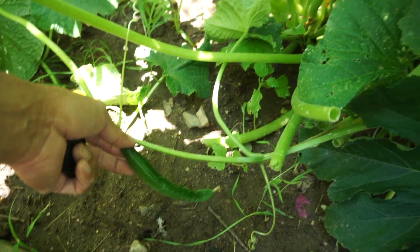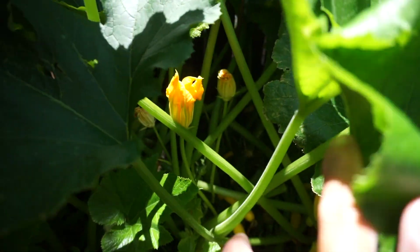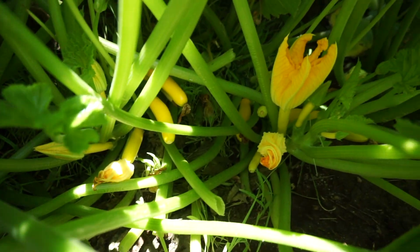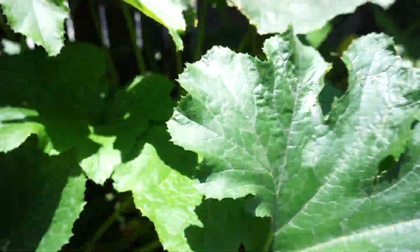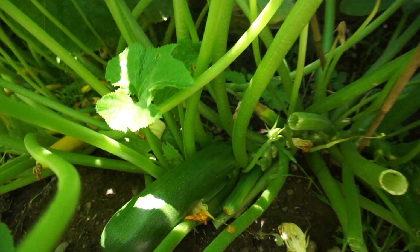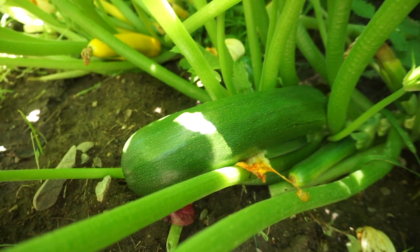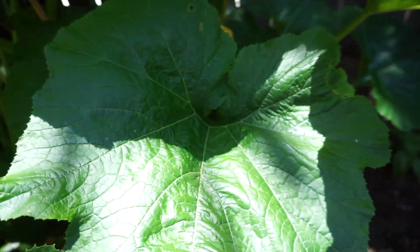You see this cucumber? This is cucumber. Yeah, baby cucumber. Still baby. And these are my yellow squash. Lots of them. We harvested some of them already. I cooked some of them. But look at this huge. This is zucchini. I always get big ones. I got two of 1.9 pounds each.